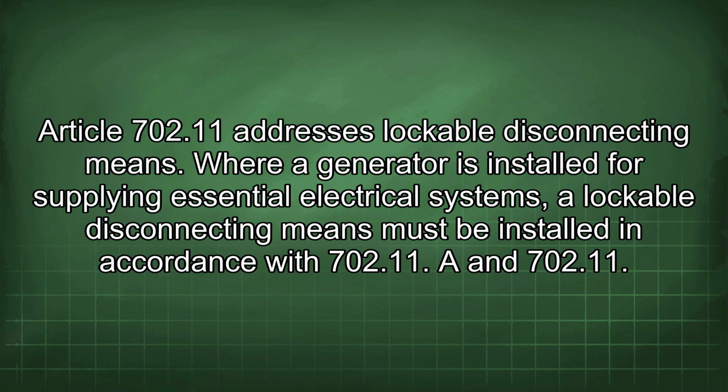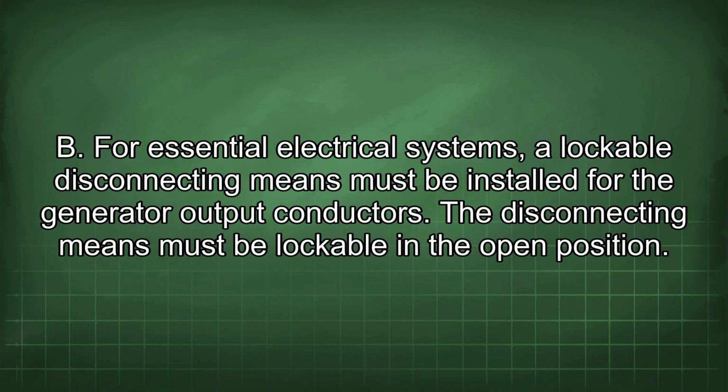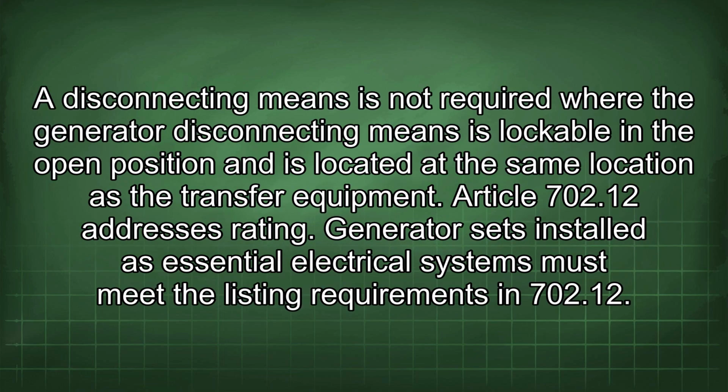Article 702.11 addresses lockable disconnecting means. Where a generator is installed for supplying essential electrical systems, a lockable disconnecting means must be installed in accordance with 702.11(D) and 702.11(E). For essential electrical systems, a lockable disconnecting means must be installed for the generator output conductors. The disconnecting means must be lockable in the open position. A disconnecting means is not required where the generator disconnecting means is lockable in the open position and is located at the same location as the transfer equipment.